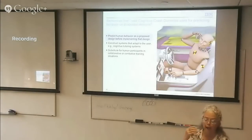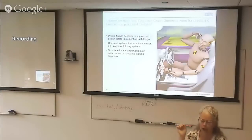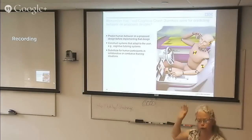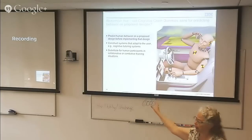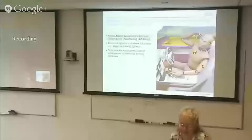So again, we've been talking about predicting human behavior in proposed design. That was the original thing we were going to talk about, and that was originally what I wanted Cogtool to be able to do, just when you were doing design ideas.